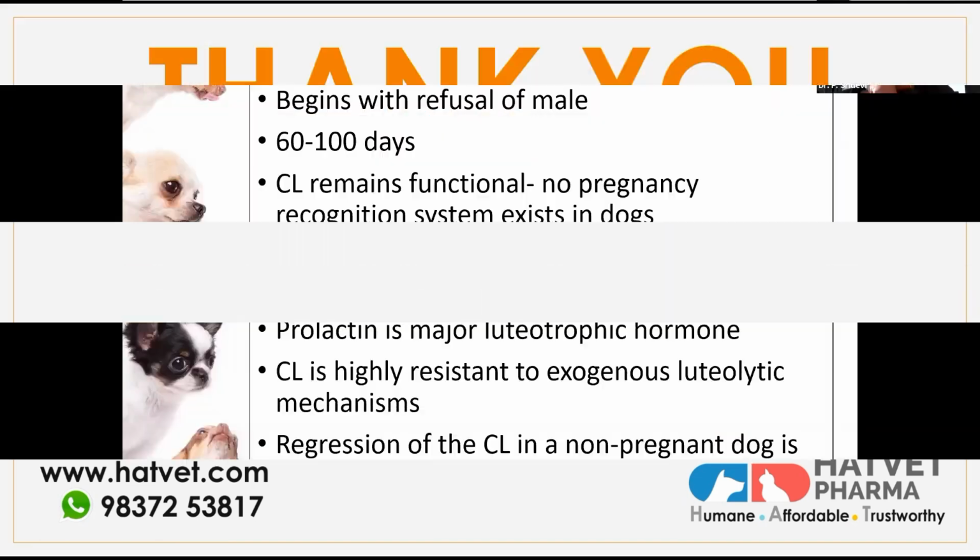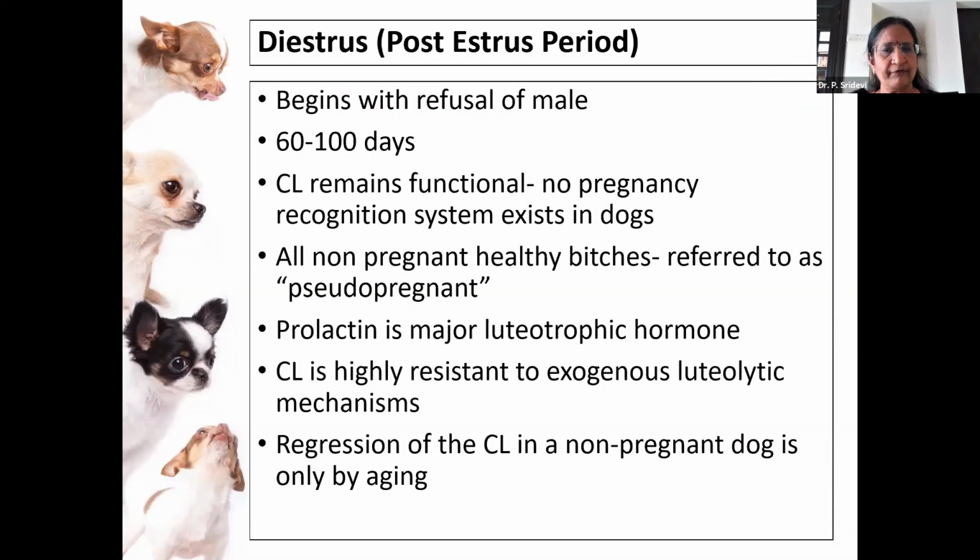And prolactin is a major luteotrophic hormone after 30 days. So after 30 days, the corpus luteum is independent of luteotrophic support. After 30 days, prolactin is the major luteotrophic hormone, and the CL is highly resistant to exogenous luteolytic agents. And in a non-pregnant dog, the regression of the CL is only brought about by aging.